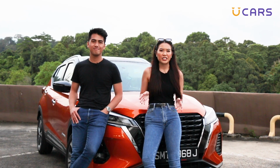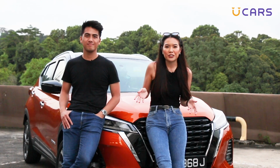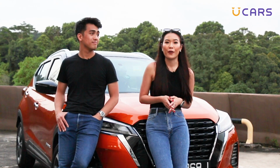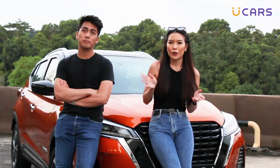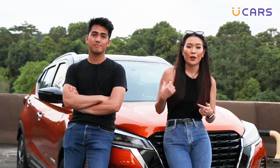A lot of car buyers are actually skeptical investing in an EV vehicle, I mean for various reasons. Who wants to get stranded in the middle of nowhere when you can't find a charging port, right? I mean, definitely not me. So with that being said, Nissan Kicks is actually a good alternative worth considering, and you can get it at Tan Chong Motors right now.